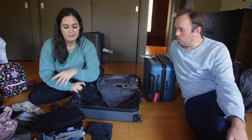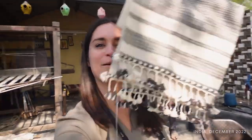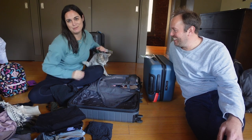Okay, almost done. Whoa. This, oh, yeah. I was going to say, you got this. It's a beautiful hand-printed scarf from Gujarat, India. And this is Idli, one of my cats, our cats. Okay, we're actually at my parents' house.